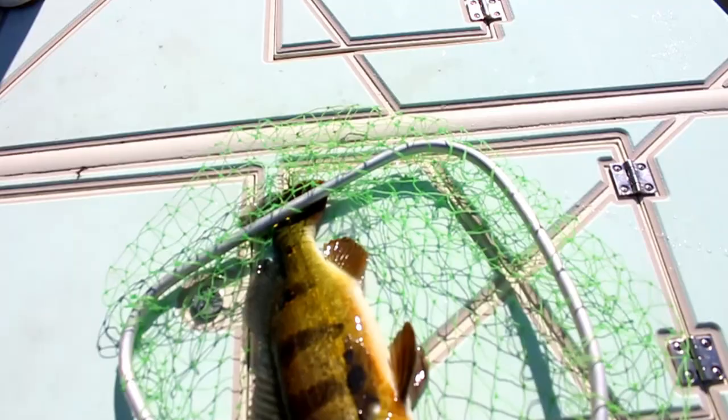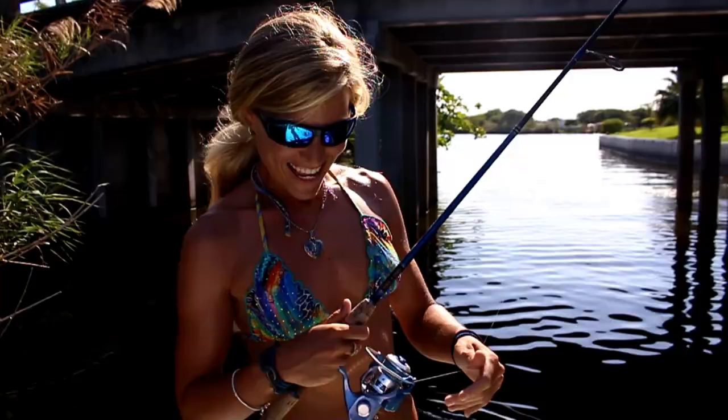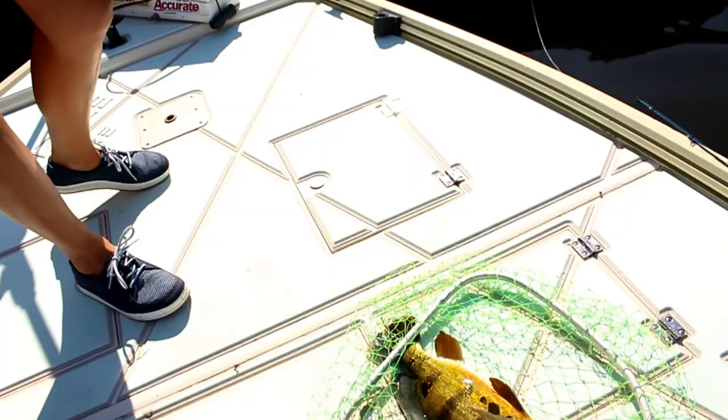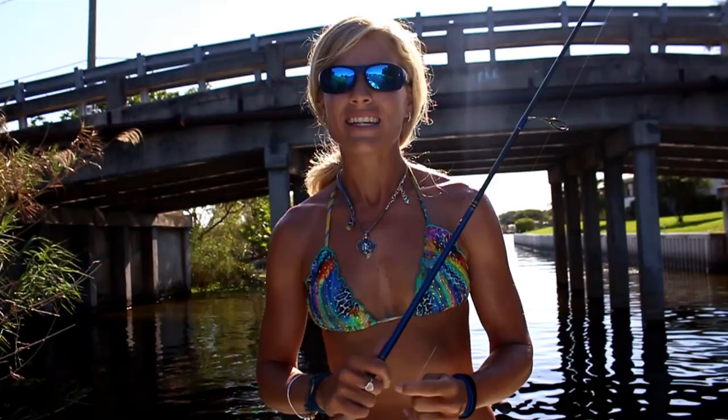What? Gotta reverse. Next fish, and he didn't fight like a largemouth. Peacock bass fight way harder. And they're just a lot of fun to catch. And as you can see, they're really pretty too. They've got all different colorations. They were introduced to our canal system back in the 90s, I believe. So we catch these, and we catch largemouth bass, and we catch sunshine bass. We catch it all. It's awesome.